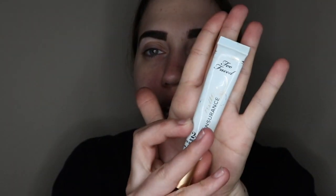But as you can see, I already did my eyebrows, and I am going to be starting with the Tartelette palette for eyes, and then we'll move on to face. Start with my usual primer, and I think that I'm going to be getting a new one soon, so we're just going to get that put on.